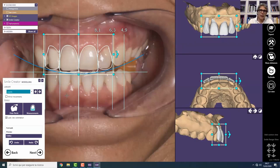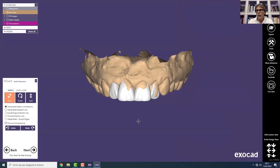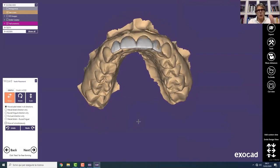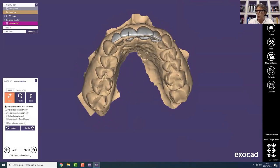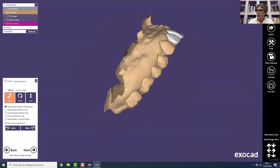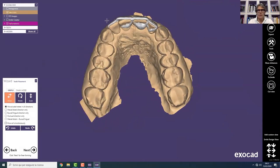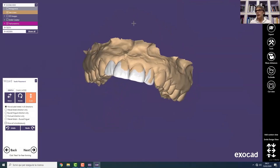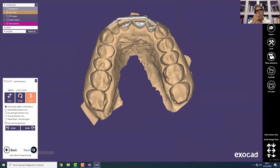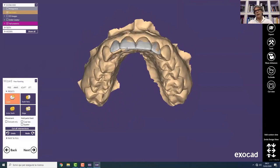The amazing thing about that software is that after designing the new smile and choosing the best morphology, I am able to create a digital wax-up. In this step, as you can see from this video, I am able to modify a little bit the size of each restoration, and I am able to perfect the whole new smile of the patient I am studying.